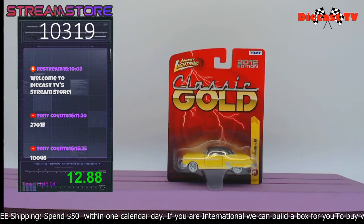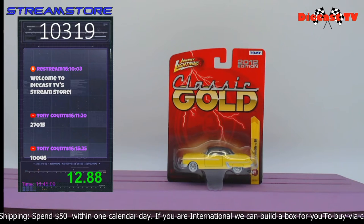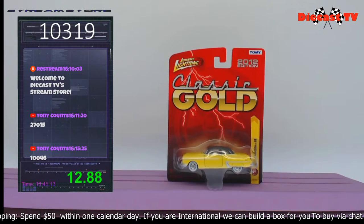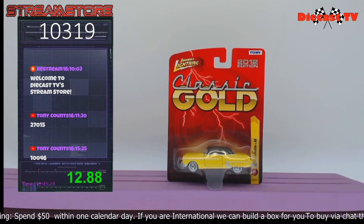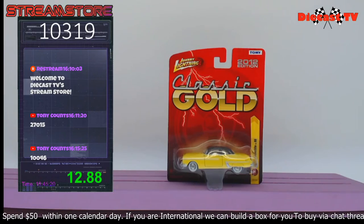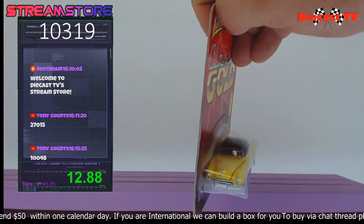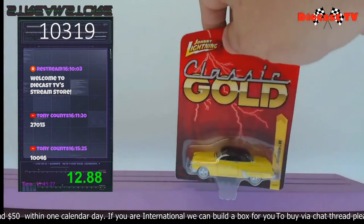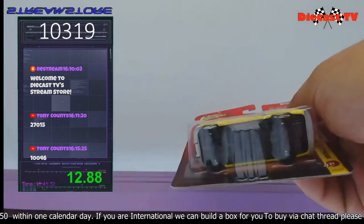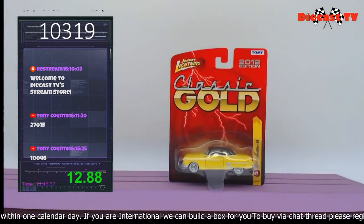Well, here we go. We got a little Johnny Lightning short card, Tomy card, that is. And it's a 2012 edition classic gold. It happens to be a 1950 Oldsmobile 88. And it's kind of nice looking. It's really cool casting in this bright sort of canary yellow with a black top. Pretty smart looking. Look at that. It's even got the Oldsmobile front end. It's pretty cool. Really detailed. Nice detailed bumpers. Pretty awesome. No rust under the hood. All right. It's pretty cool.